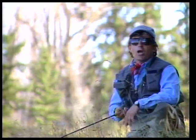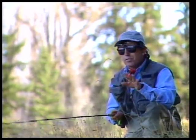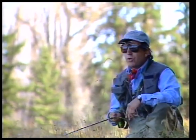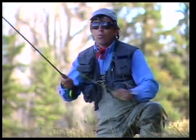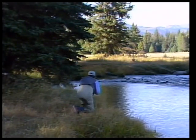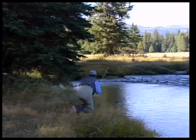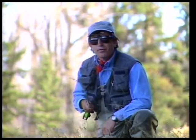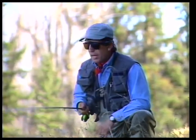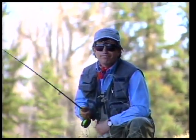I'll tell you, you get very conscious when you're up on a bank like this, especially looking down at fish, of what your line will do. And the more that you can direct the line with the rod tip to where you want it to go, the more successful you're going to be. The real problem is to try to mend like this when you're in this kind of clear, calm water.